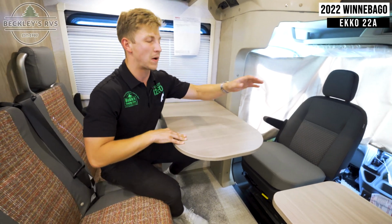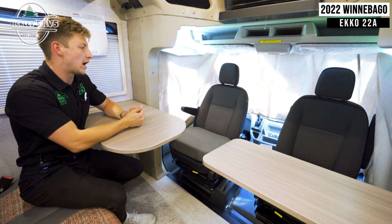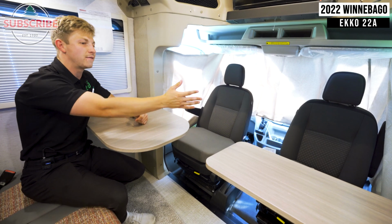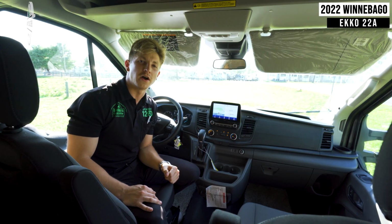Now, something I love about this Ford Transit chassis is the fact that those two front seats swivel around. So you can really spread out, get comfortable. If you happen to be traveling with a partner, they can have their own space while I can have my own space over here. So I'm sitting up front here in the cab.